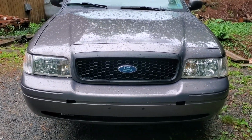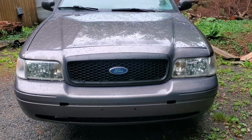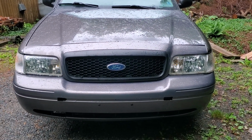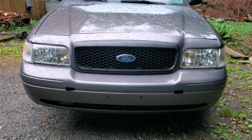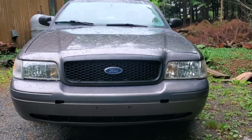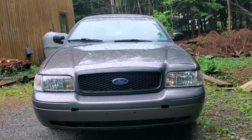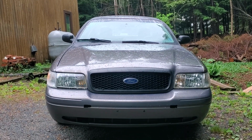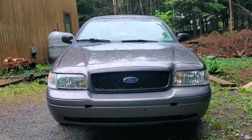I will be very sad when this drives out of the driveway, whether that's today or a week from now. I'm going to miss the heck out of this car. I loved every moment driving it, even when it did break down and made me angry. These cars are excellent, guys. So like I said, if you get an opportunity to get one, and you're still in the market for one, just get one.